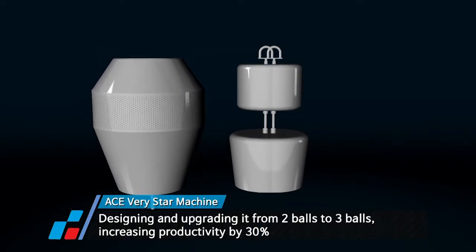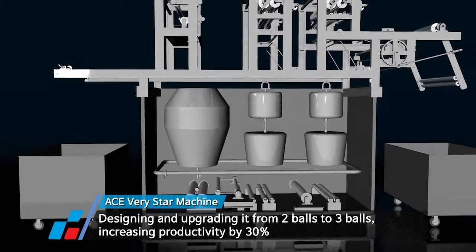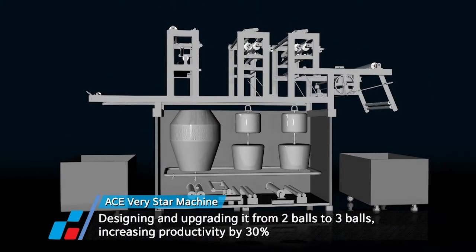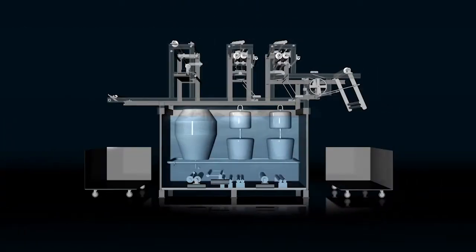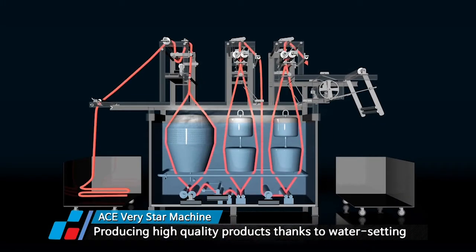As it is designed and manufactured by upgrading the existing two balls to three balls, it improves efficiency by increasing productivity by 30%. And thanks to water setting, it can produce high-quality products. The touch of the fabrics is soft.